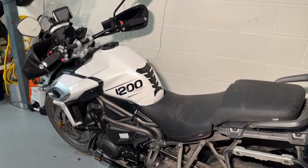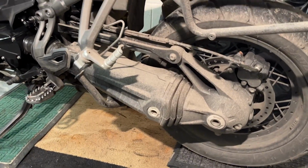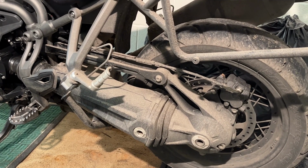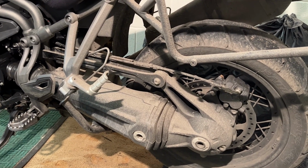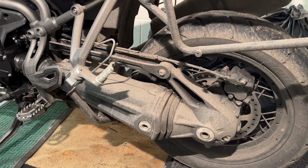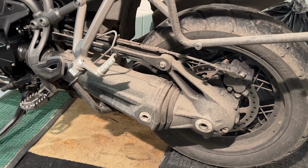One of the big differences is I noticed on this Gen 3 Tiger, the shaft drive oil is sealed for the life of the bike. Well, the dealer changes it at the first service and then you don't touch it again, and there's no need to. And there really isn't. Now, I bet there's a pile of owners who do change it just because they like fiddling with bikes, but you don't need to.